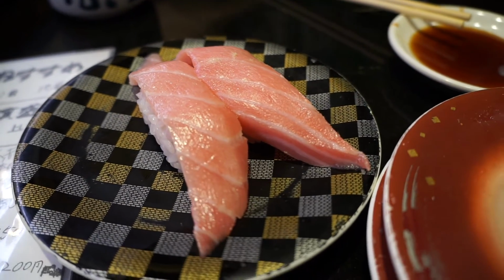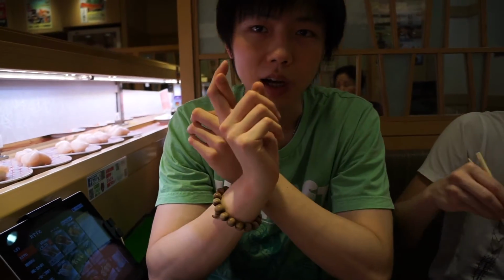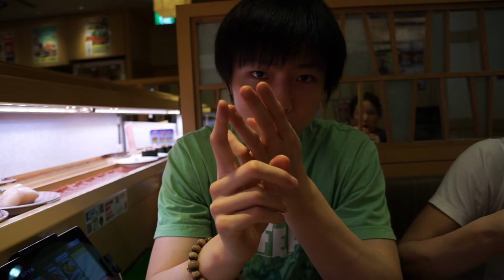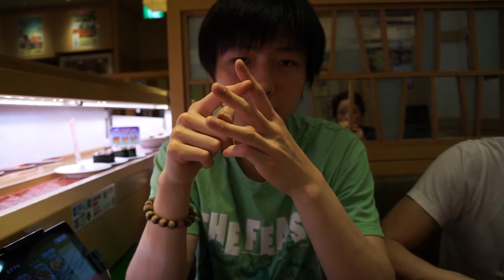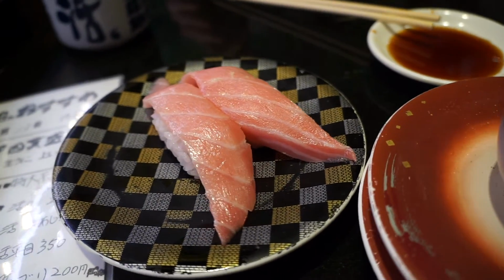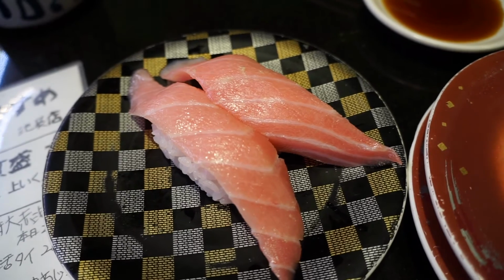Yes. Otoro. So toro is technically differentiated into 3 or 4. It starts with akami, which is the maguro part. After maguro, you go to true toro and then otoro. Normally there's also a toro between true toro and maguro, so it counts as 4. So would you say the lighter the color, the fattier it is? Technically, yes. So the white is always the fat, right? Yeah.